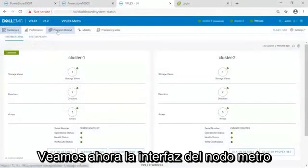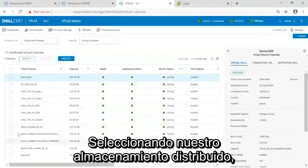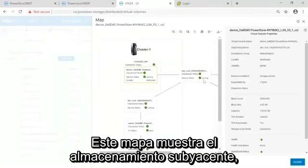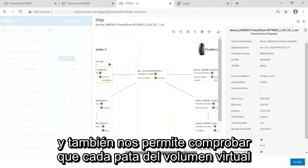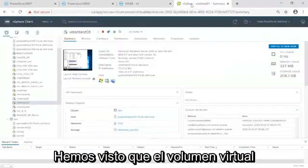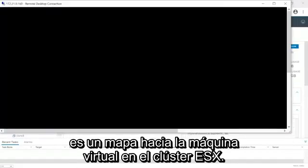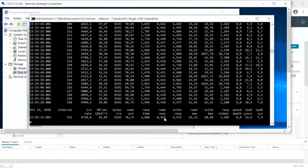Now let's take a look at the Metronode interface and check the status of the virtual volume that was just created. By selecting our distributed storage, we can click on our virtual volume and then see a visual map. This map shows the underlying storage and also lets us know that each leg of the virtual volume is up and running. Now, I've already gone ahead and presented the virtual volume as a raw device map to a virtual machine within the ESX cluster. As you can see, I've also started running a workload on it using VDBench.